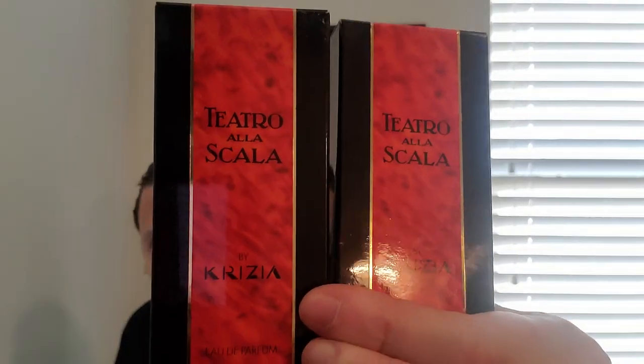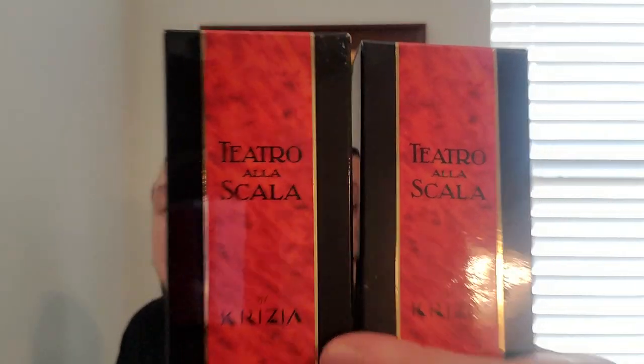And Teatro Alla Scala is a masterpiece. And I don't say that lightly. It is an absolute masterpiece. So now I have 50 ml of the EDT and 50 ml of the EDP. Anooj, you are the man. Okay.